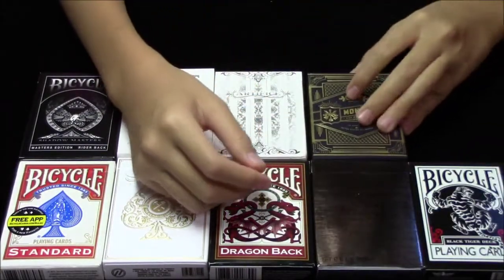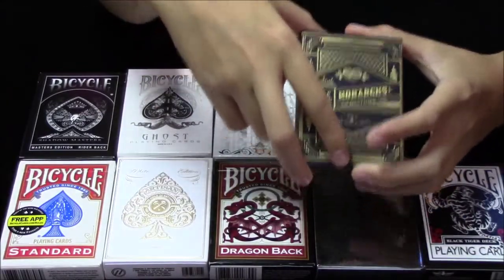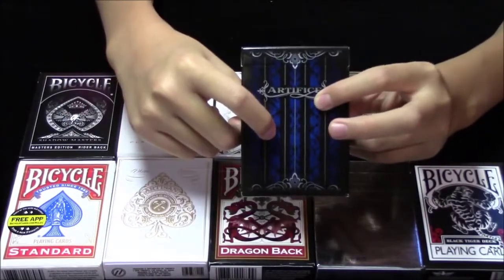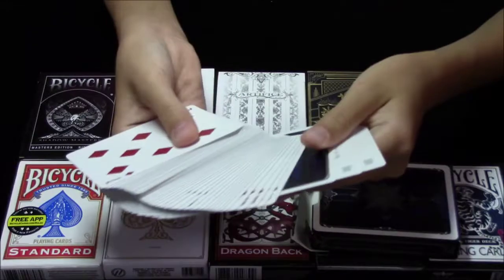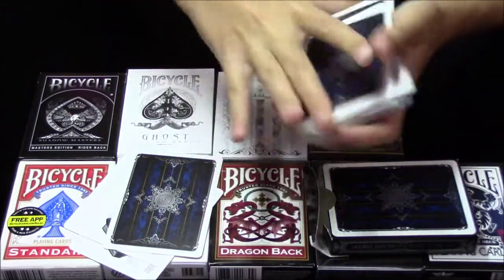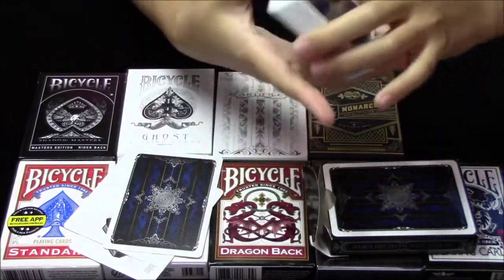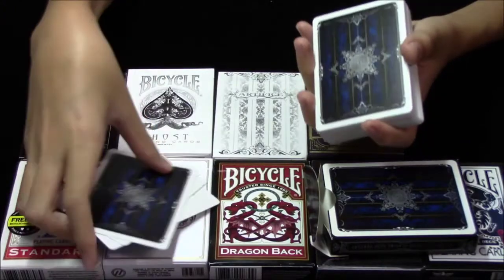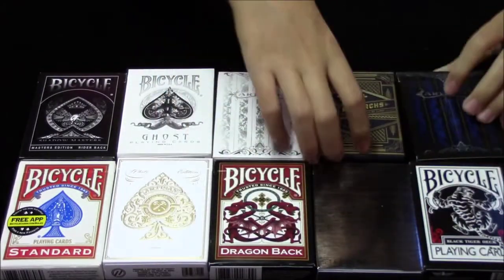Now, let's move on to the number 1. Now, my number 1 deck was very closely tied with the Monarchs because it was just so hard to decide between the Monarchs and the number 1 deck that I have selected, which is the Artifice V2, the Sapphire version. Now, I just totally love this deck. It is a very nice deck, in my opinion, and its handling just matches its position. It handles very smoothly, and I have no issues whatsoever performing with this deck. This will always be the number 1 deck on my entire list. And this is my most favorite deck in the number 1 position. And as I've said, it was a very close race when it was the Artifice versus the Monarchs.